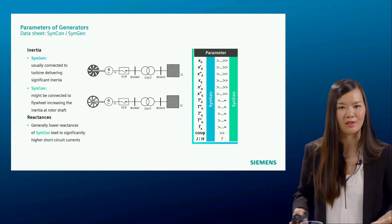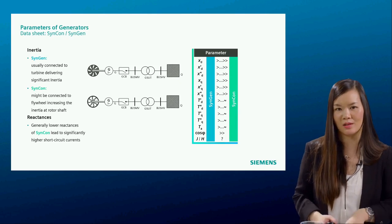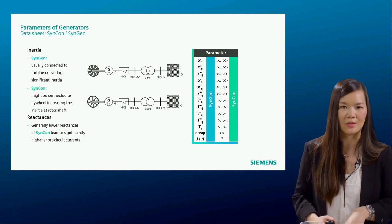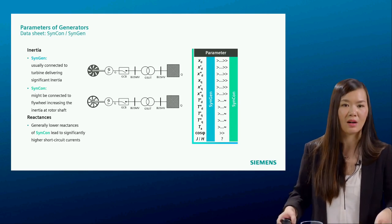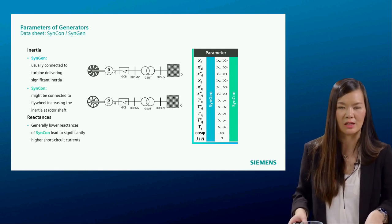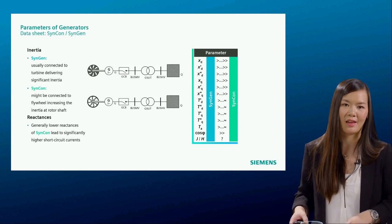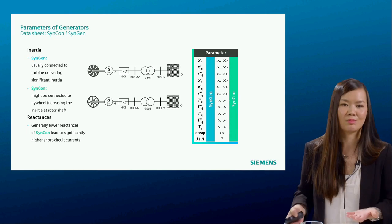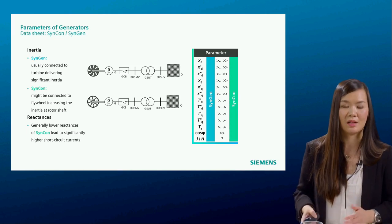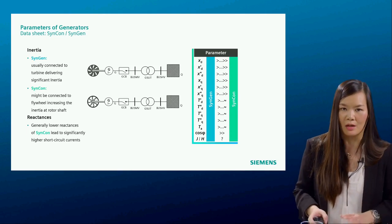So it might be that if you are asking for a solution, and you say it is a machine of the same power but with 2 different functions, then for a synchronous condenser, a higher short circuit current rating might be required.